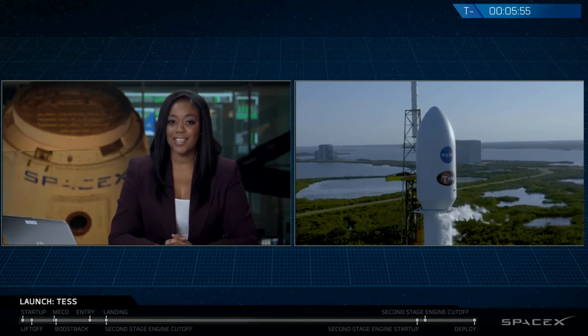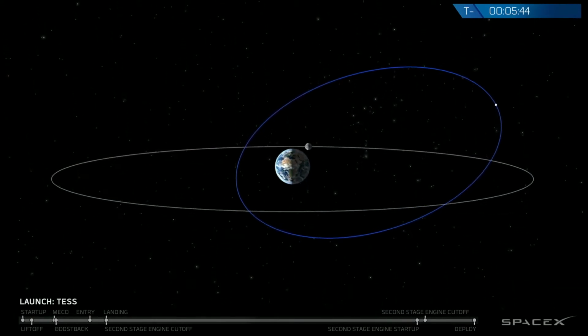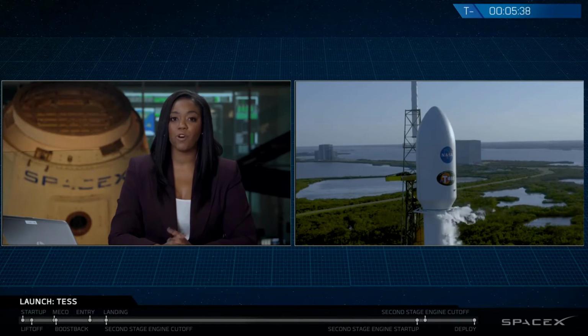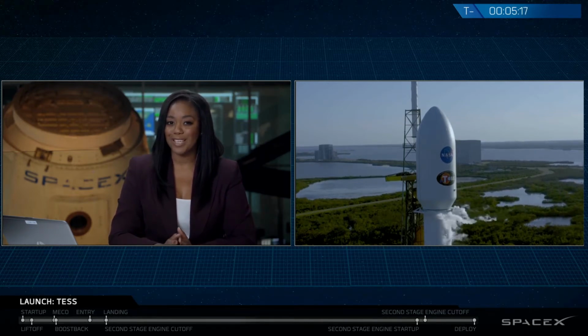Falcon 9 will be injecting TESS into an elliptical high Earth orbit that at its highest point reaches 273,000 kilometers. That's over 2/3 of the way to our moon. After TESS separates from Falcon 9 over the next 60 days, the spacecraft will use its onboard thrusters to perform a series of maneuvers, which includes a flyby of the moon in order to slingshot it into its final high Earth science orbit. This orbit is what's going to give TESS an unobstructed view of the night sky, allowing the spacecraft to observe and catalog thousands of exoplanets for future studies by the James Webb Space Telescope, the Hubble Space Telescope, and large ground-based observatories.